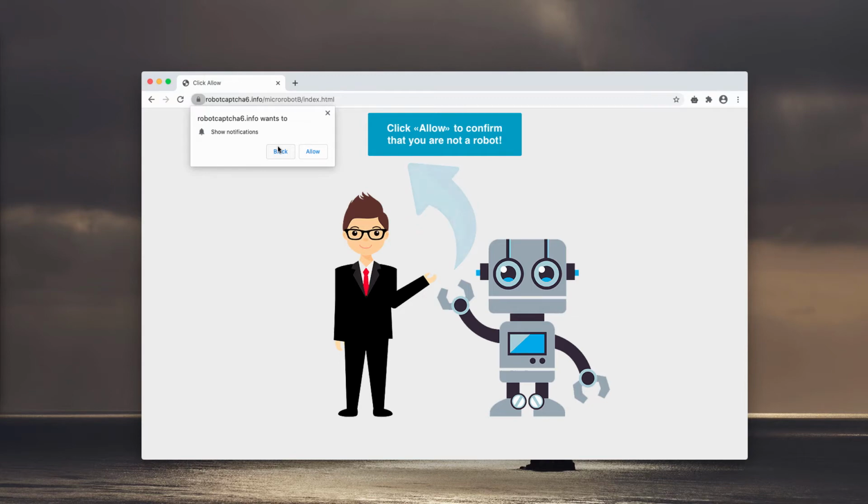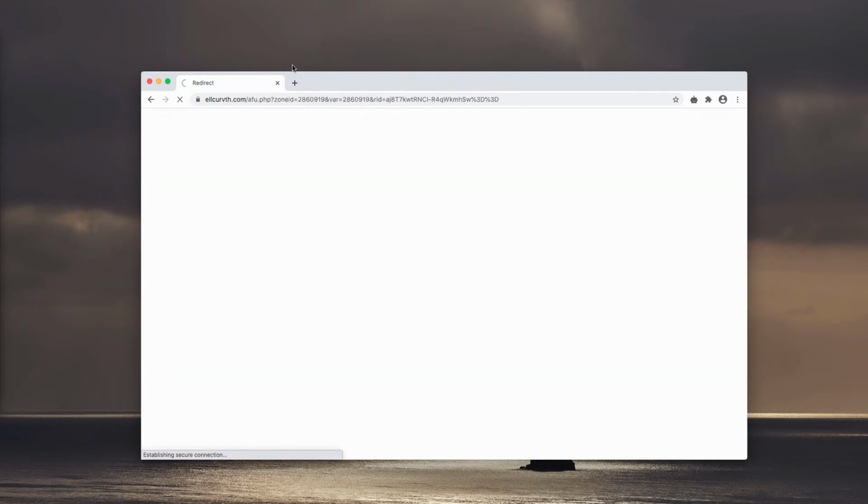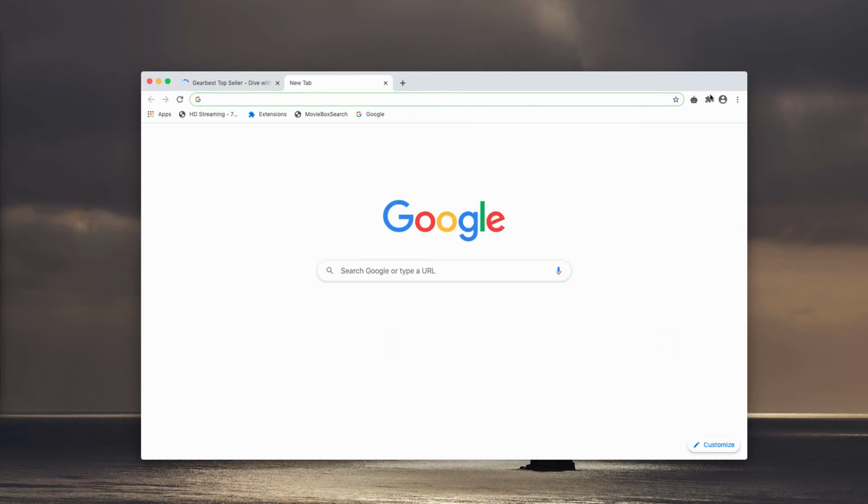So you will start getting a lot of unwanted pop-up ads that will be permanently attacking your screen and redirecting the browser to all kinds of suspicious and dangerous pages on the web. Therefore, do not click on Allow. If you have done that, that's a mistake.